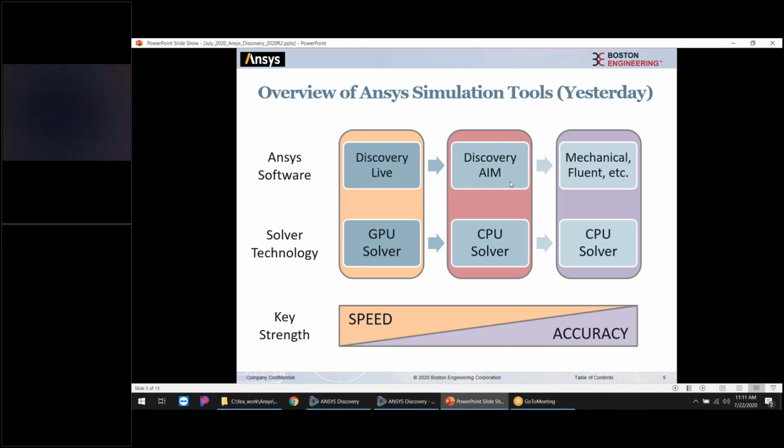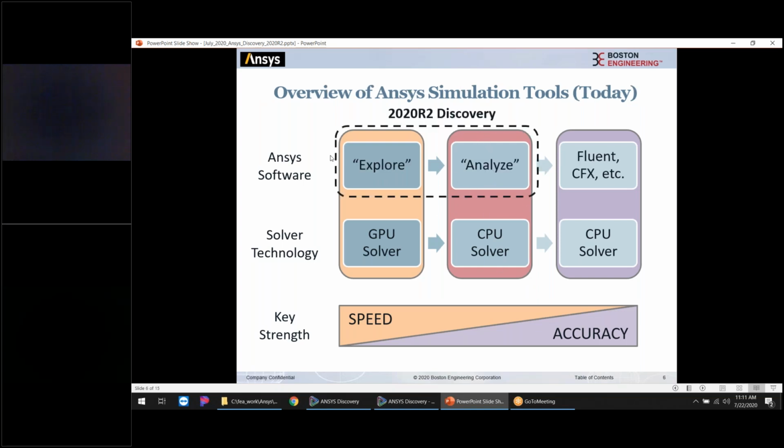And for those who signed up for this webinar two or three months ago when we first launched it, this webinar was originally called Discovery AIM, and we were going to dig into a little bit more about Discovery AIM, but Ansys Discovery 2020 R2 came out, and we decided to focus more on the capabilities in the new tool. But really, what's quite new in the Discovery interface here is bringing in the CPU in the same interface, right? Making sure that we can slide easily from GPU to CPU, back to GPU, back to CPU.